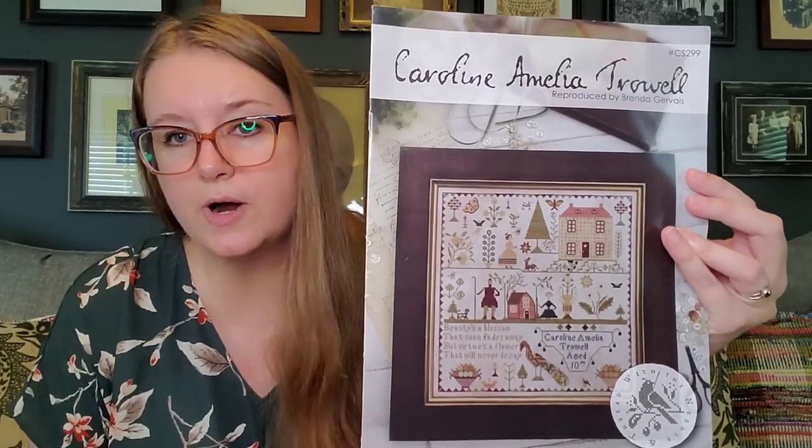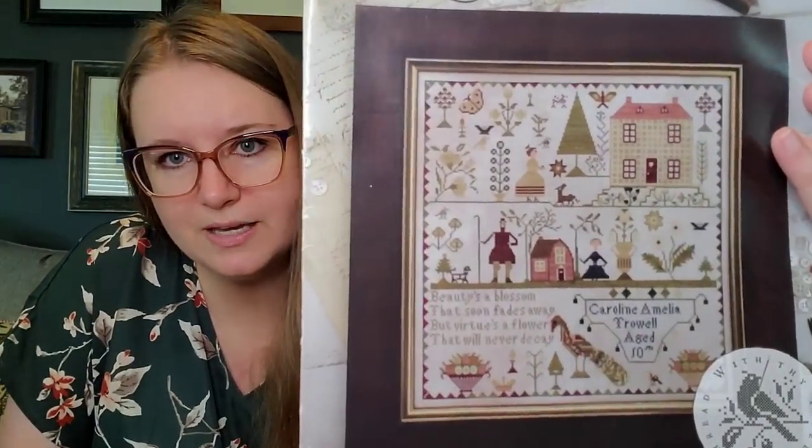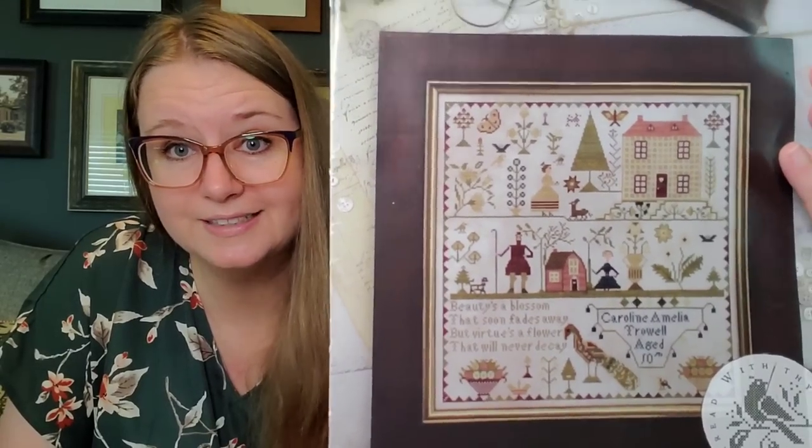One more thing that I worked on since the last video, and that is this piece. Brenda Gervais, Caroline Amelia Trowell. This is an antique sampler that she reproduced. I love this quirky little sampler so much. It's got a lot of pinks and stuff in it, which isn't normally my colors, but it's just so quirky. I mean, look at it.